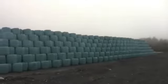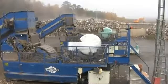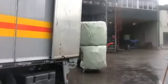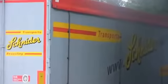Waste and recycling fractions, compressed and sealed in airtight round bales, have minimal effect on the environment during storage or transportation. Round bales can be transported by existing standard transport systems.